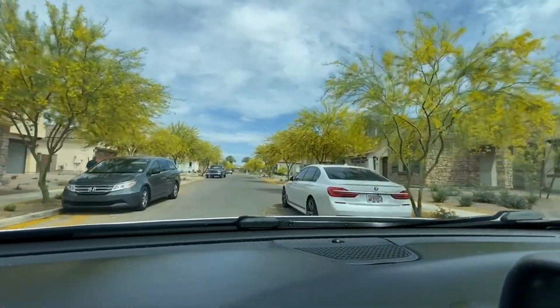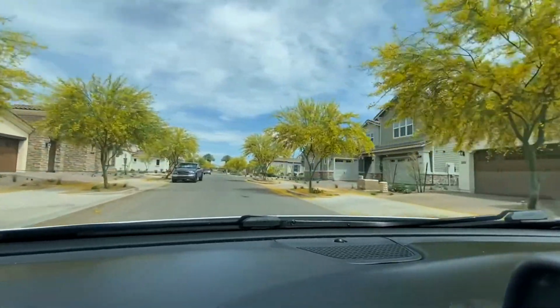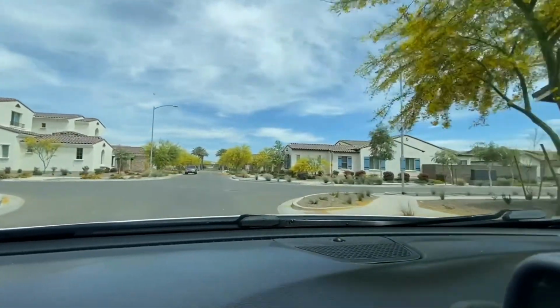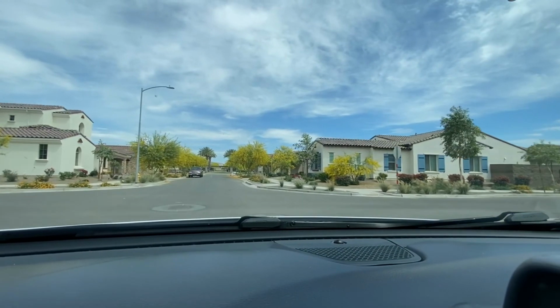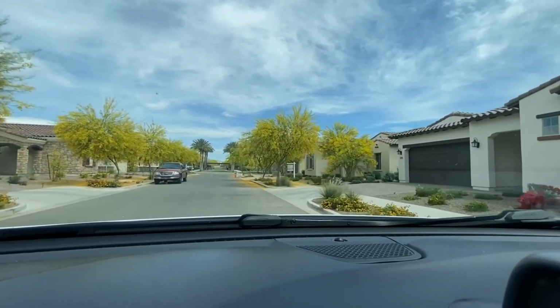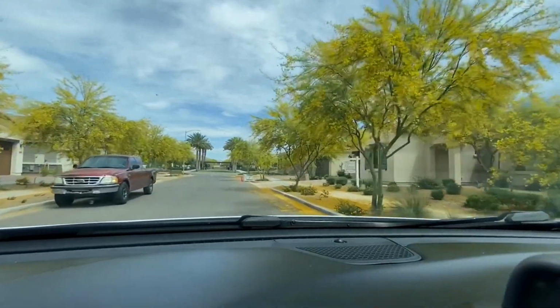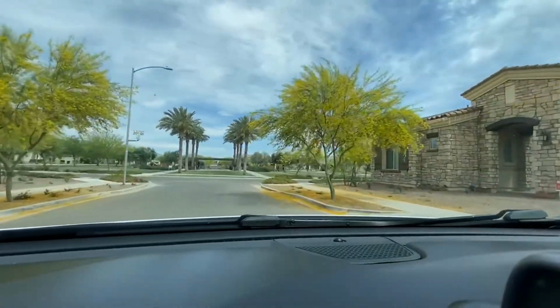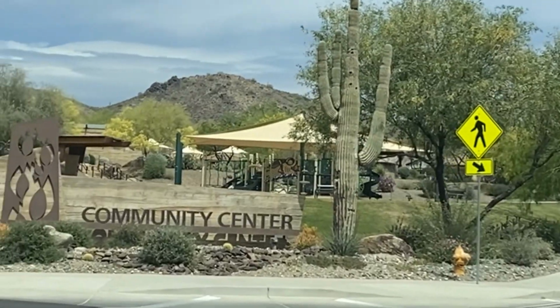You can see our yellow pollinated trees right now. It is allergy season in full swing, and it's actually quite a windy day today. But I figured you should see all of the glory of Phoenix, including some of the bad. And yes, these trees in the springtime are awful, but they look great later.